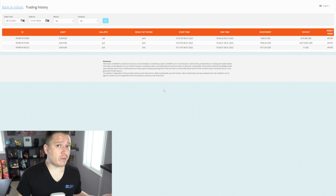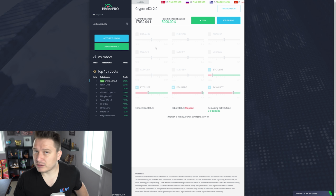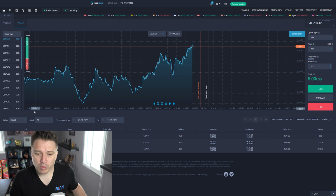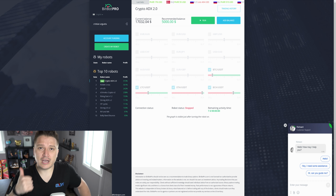Okay, you can see my initial balance on the first trade and my final balance at the end of the day. We can actually take a look at my balance right now, obviously, $17,000. Not bad at all. And here are the same positions placed with my specific broker. Okay, so it's actually a thumbs up.